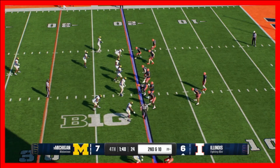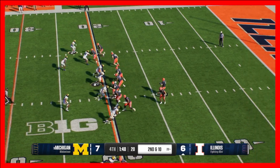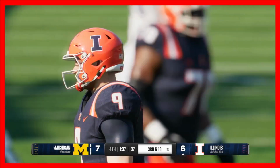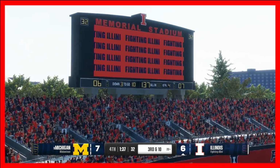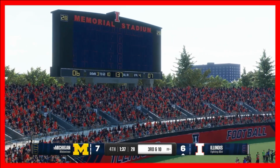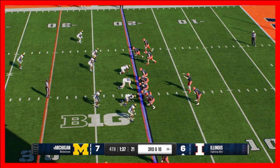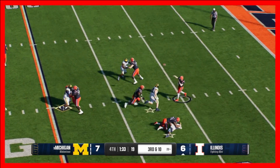Still at their own 20 after that last incompletion. It's 2nd and 10. Scanning the field, it's Altmaier. And he got smacked just as he released the pass. It's incomplete. This offense has been suffocated by a sea of maize and blue, reminiscent of what the national champion Wolverine D did in '97, holding their opponents to single digits. And it's at every level. I mean, just a great job being physical up front, locking down in the secondary.